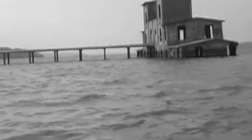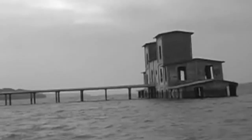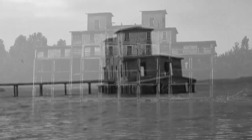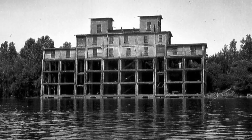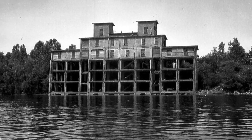I guess it was constructed in 1918 at a cost of $75,000. Now, four stories of it, when the lake is all the way up to summer pool, are under the surface of the water. It was built right on the bank of the Tennessee River.